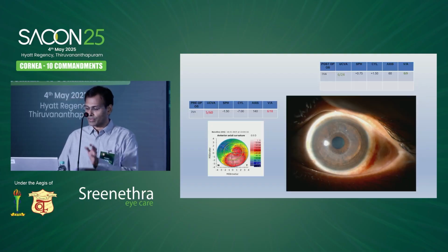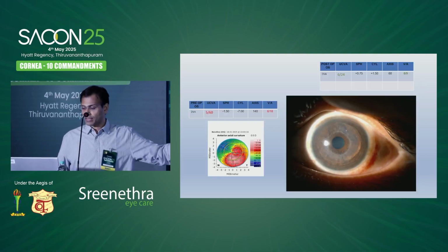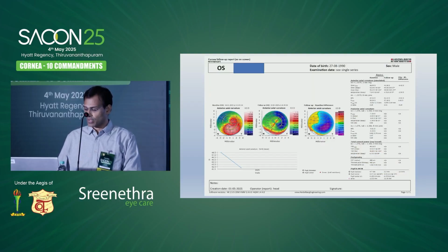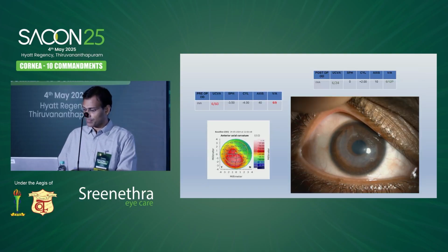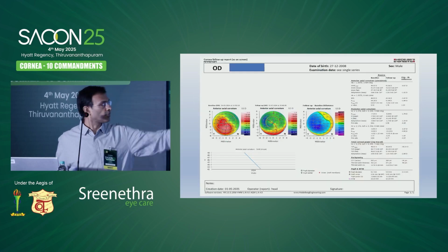You can see that I place the cone exactly in that area of steepening. And the patient improves very well from 5 by 60 to 6 by 24. And you can see that 6 by 24 with plus 2 becomes 6 by 12. See the amount of flattening in that area. You can see that area flattens so beautifully.